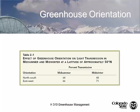Who can give me a point of reference in Colorado where the 40th parallel exists? Any map geeks? Baseline Road, exactly. Baseline Highway, Highway 7, and that's exactly 40 degrees north latitude. In Colorado, does it matter if we go north-south or east-west? Well, actually, we're so close to that number, it really doesn't make a whole lot of difference. It actually has more to do with how many greenhouses you're building. For instance, if you look at this table out of the book, you can see the percent transmission at 50 degrees north latitude, which is the Canadian border, and how it changes just because of the angle of declination alone.